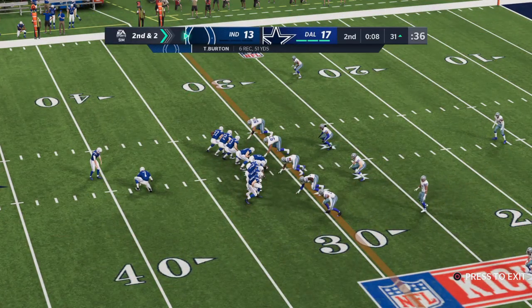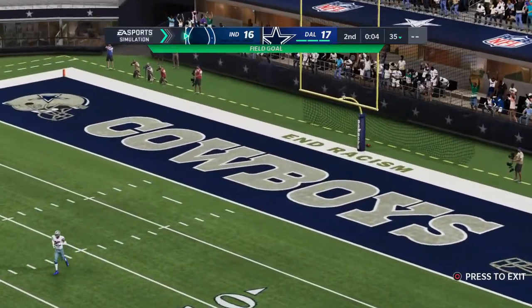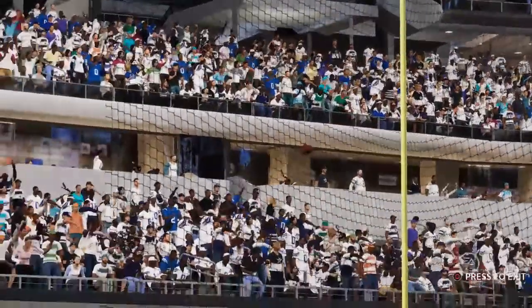So on second down, the field goal unit is on here as they try to get 3 before half. From the right hash, this from 48. The kick is good. Gonzalez's kick is good. And that'll bring him back within a point. 16.